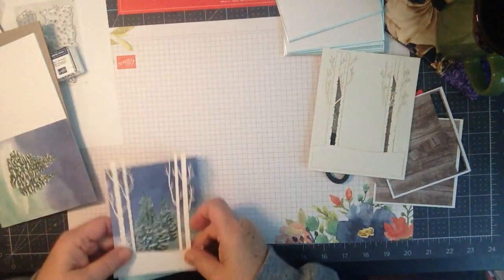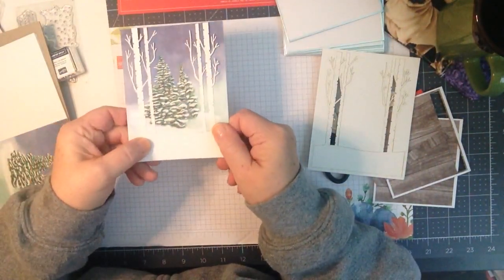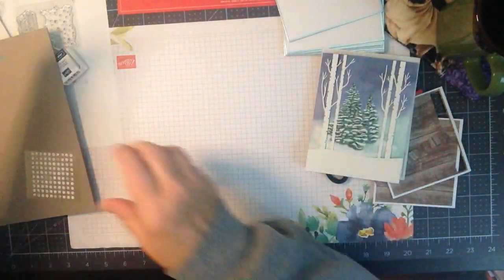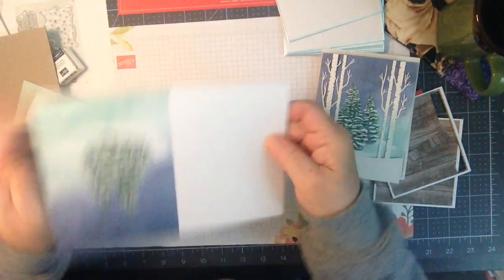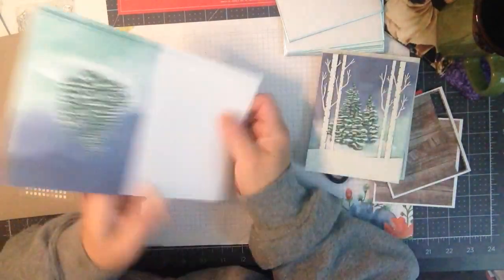Okay, so look at this. I'm assuming this is what we're going to be doing. Oh, look at how beautiful that is. Okay, so where are we? So we have 10 of those. Are they all the same? Yep, all the same. I love that tree.